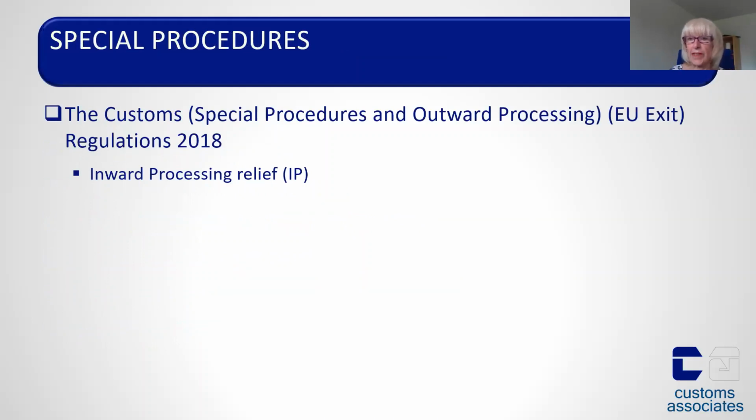But moving on to special procedures to help you make duty savings on goods imported. There are various special procedures. Inward processing relief, which is a duty relief on goods that are imported for processing and will be re-exported. It saves the duty on goods imported if they are re-exported. Outward processing relief, if you're sending goods overseas for processing and then bringing them back, you don't want to pay the full duty on the goods coming back, so you would apply for outward processing relief.